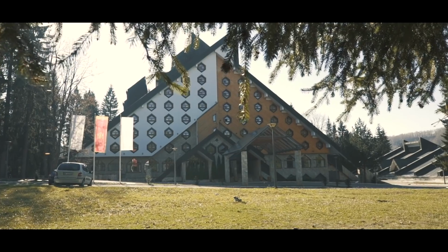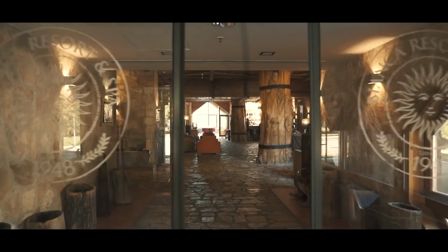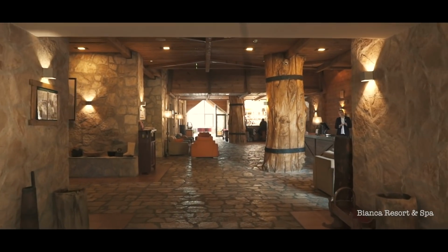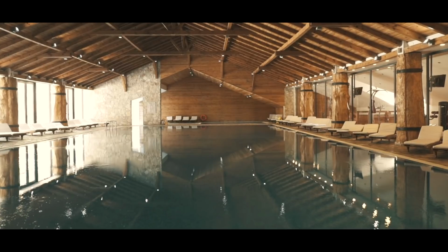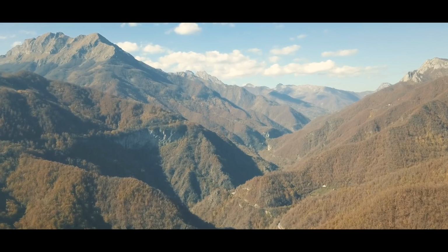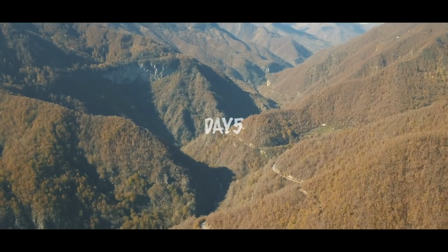While the sun was setting, we went to our next hotel that was located in Kolašin. We were staying at the beautiful Bianca Resort and Spa. We went to the sauna, had dinner and got to bed quite early. Time was flying by super fast and day 5 was already our last one to explore the country.